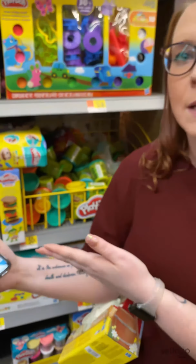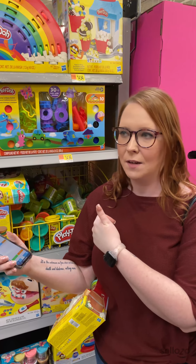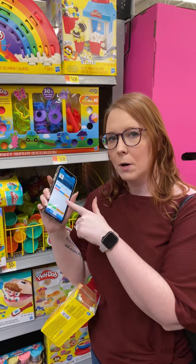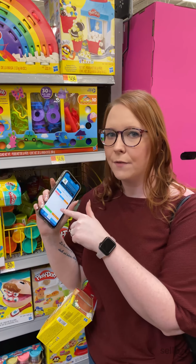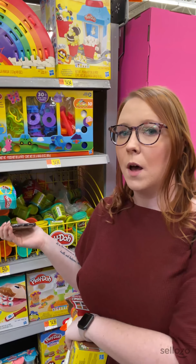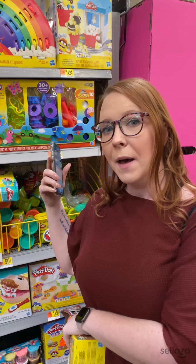So this is a prime example of why it's important to, first of all, scan everything that interests you and double check it between the Walmart app and Profit Bandit or Scoutify or whatever app you're using, and see if it's a profitable item. So double check up high and down low.